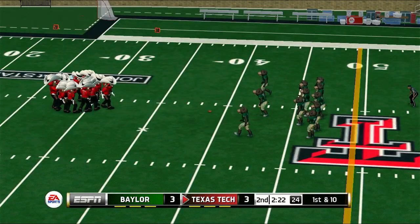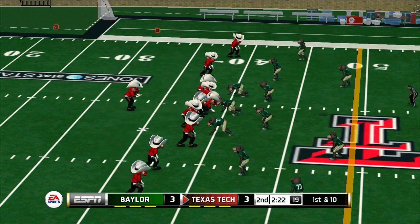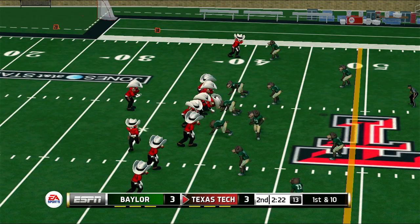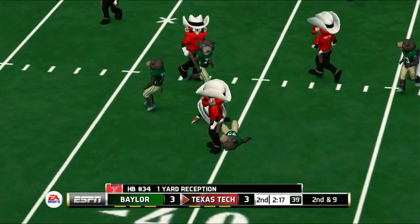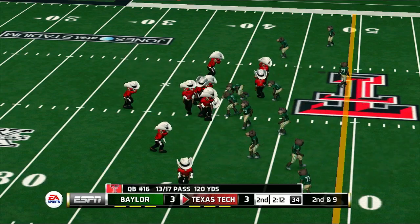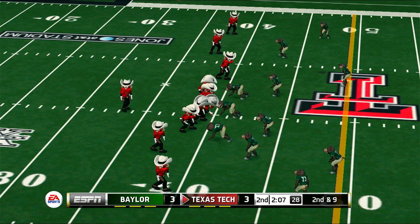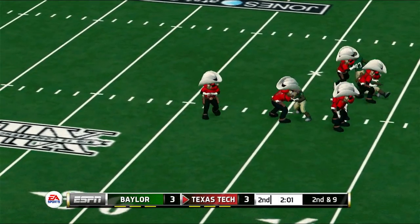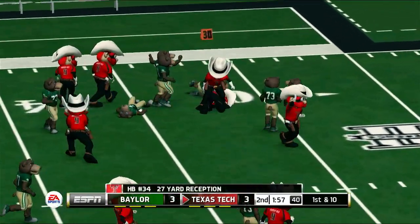They've been like a couple of fighters feeling each other out so far. Let's see if they start to open it up a little bit more now. Here's a screen pass. Gets it to the back. Gain of one on the play. That brings up second and nine. Passes to his tailback again. And down he goes at the 33-yard line.